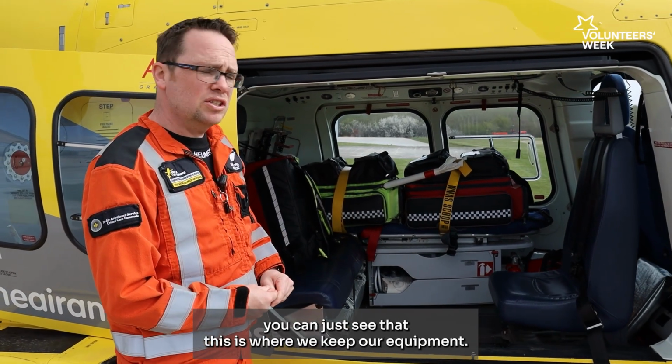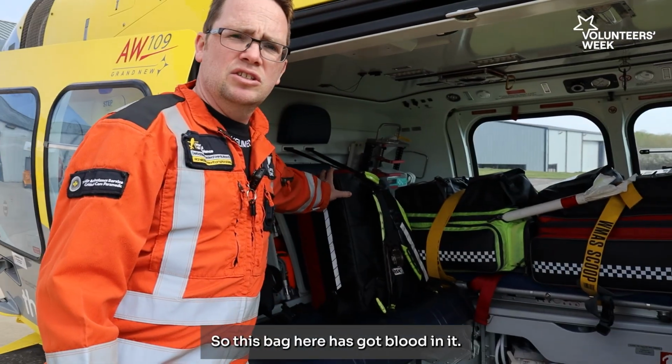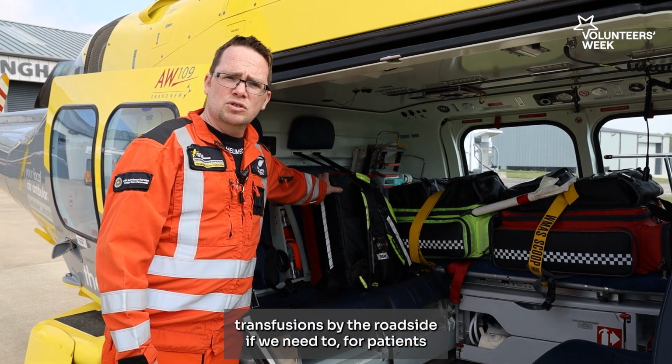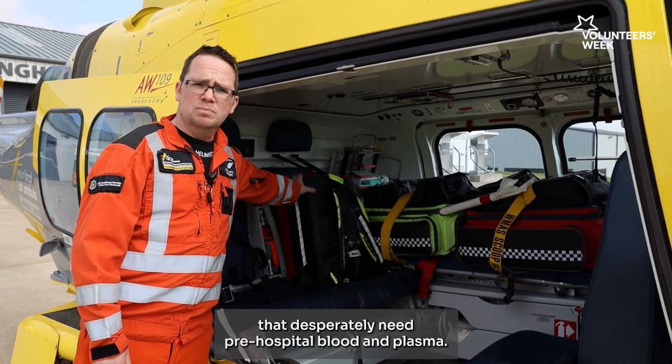In the back here, you can see that this is where we keep our equipment. This bag here has blood in it. So we carry blood so that we can obviously do transfusions by the roadside if we need to, for patients that desperately need pre-hospital blood and plasma.